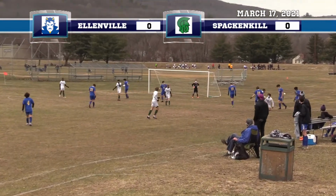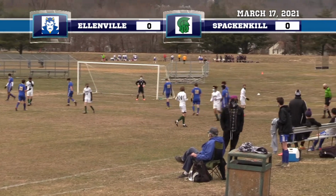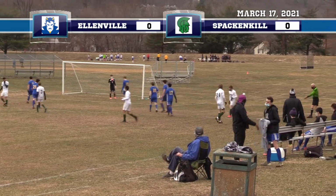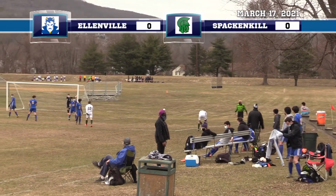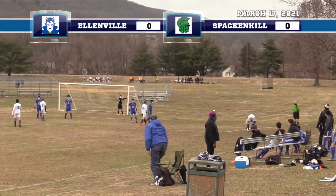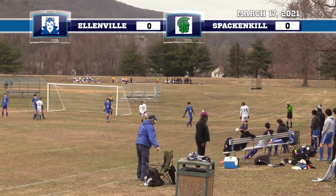That's going to be a foul by Islam outside the box on the Spackenkill 15. It's Jeet Chahani winning the free kick. Number 14 standing over it. Liam Moran looking to swing this one in.